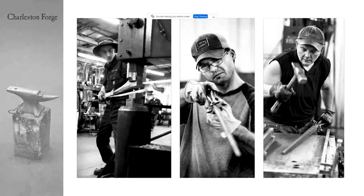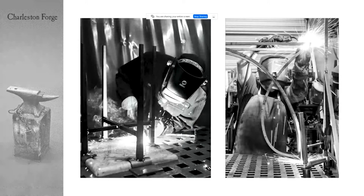It's a thousands-of-years-old craft, and as much as we try and automate it, we still have those manual processes, and it is very much an art form. So that is certainly a big part of what we do, and what makes us special is that we have the ability to texture and bend and taper steel like this.